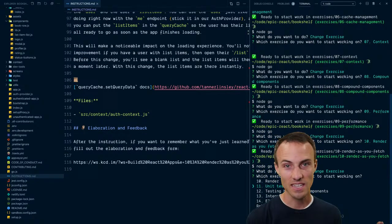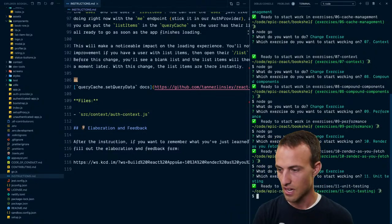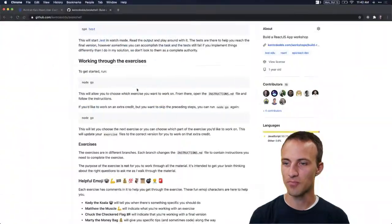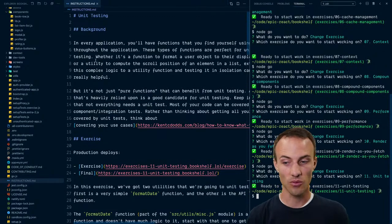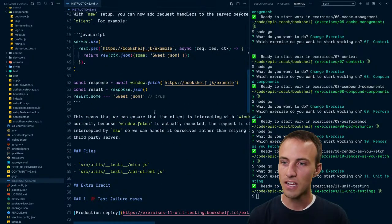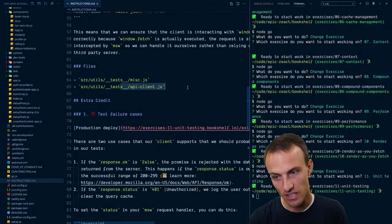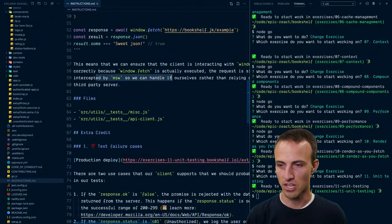Okay, then we get into testing. So we've done 3 workshops now. We're in our last workshop, and that is the testing portion. So now we're not spending quite as much time in the UI as we are in our terminal. And we start out with unit testing, just pure functions, some of the utilities, specifically the format date utility is where we start. But then we also test the API client, which is a little bit more complicated, and we are using MSW for this one.